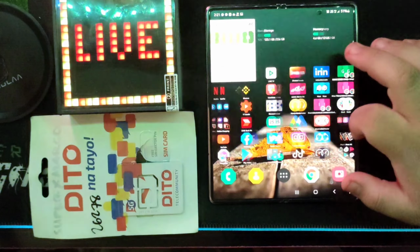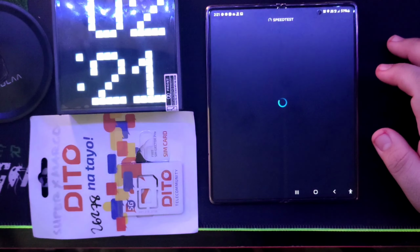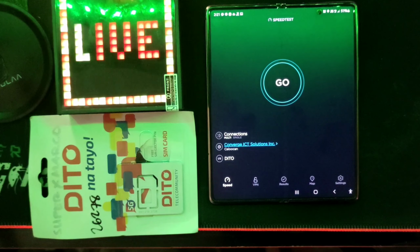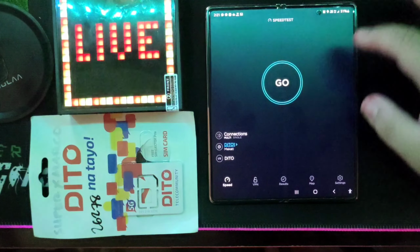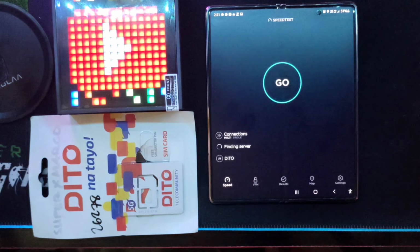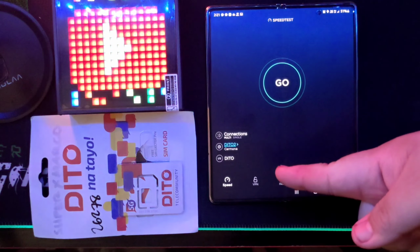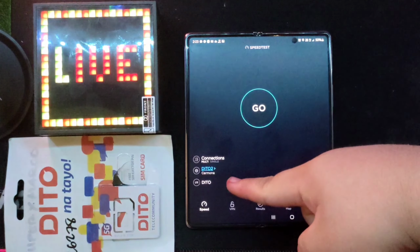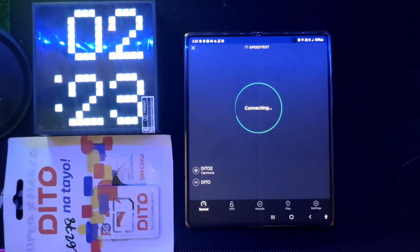We'll start the speed test for Dito SIM. Okay, it's finding Dito. Conversion na de-detect niya. Let's try to move it to Dito. Ulitin natin, para fair. Yun, Dito na yun na-find niya. Ayun na nga, I have here na kuha natin Dito. Let's start the first speed test.